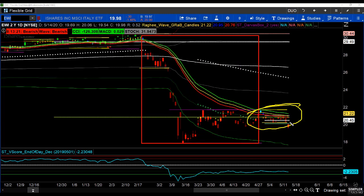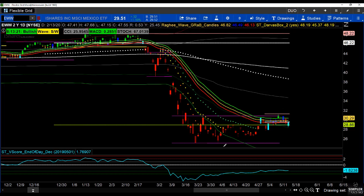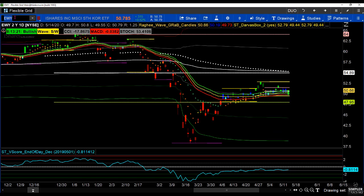So like Italy, if we start to see some optimistic numbers on the open and we move up to the top of the range, I will short that, right? Another market that's on my radar right now, not just Mexico, but the peso as well. We start moving to the upper part of the range. Again, I will short that, but be very specific about which end of the range you're looking to short. So EWA, EWG, EWI. Here is EWY. This is South Korea. Again, I've been shorting the areas near the top of the range.